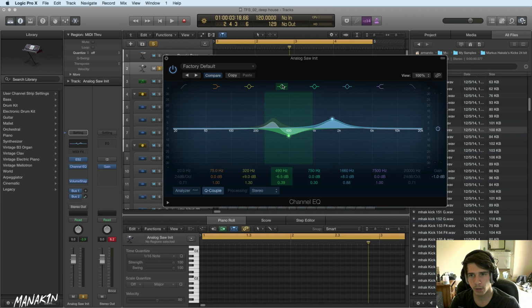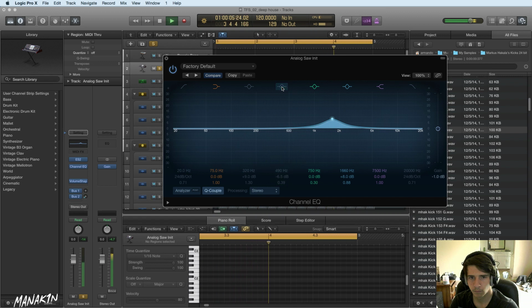So what I wanted to get rid of at first was this area. If you take a listen to it. It's super round, which I kind of like the roundness of it, which is why I boosted this area.